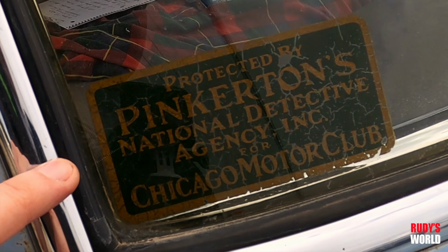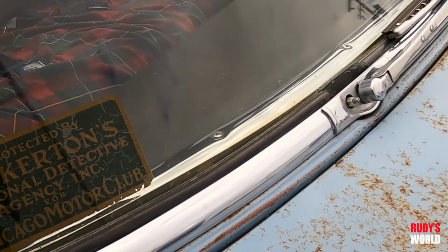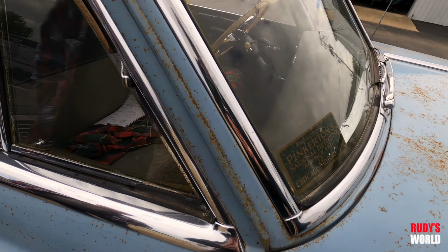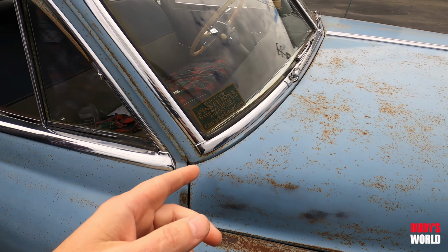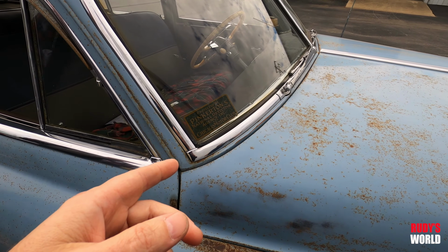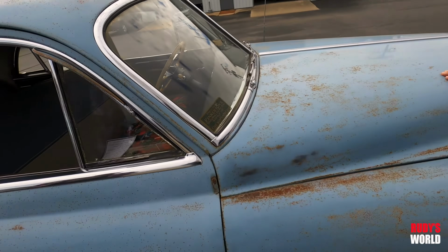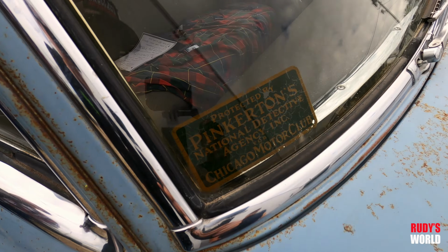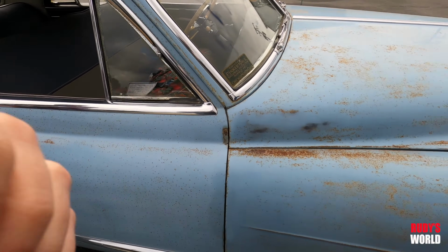Protected by Pinkerton's National Detective Agency Inc. for Chicago Motor Club. You know what Pinkertons are, right? Pinkertons were a detective agency in Chicago, but they were on the take. Oh, no kidding. Yeah, it was a big deal in the 40s and 50s. I wasn't born then. Neither was I. So there's a notorious story behind it. If you look up the Pinkertons detective agency in Chicago, it'll bring up the whole story. Really? Okay. Interesting. This is a neat car.